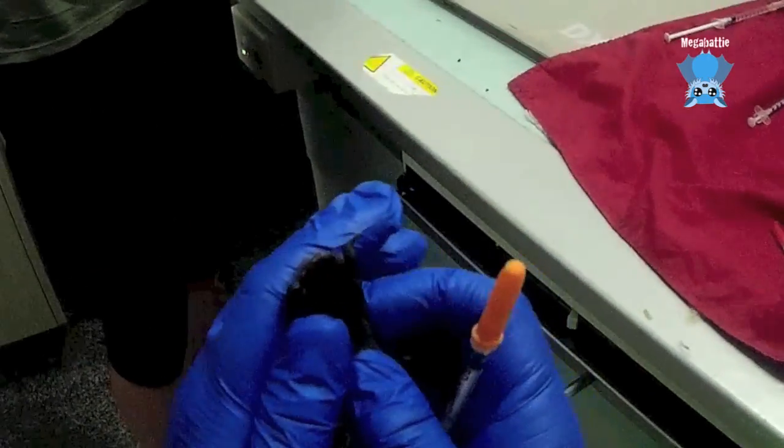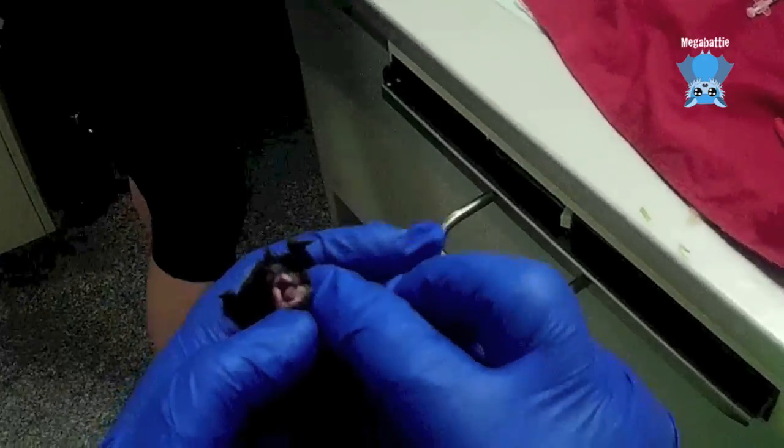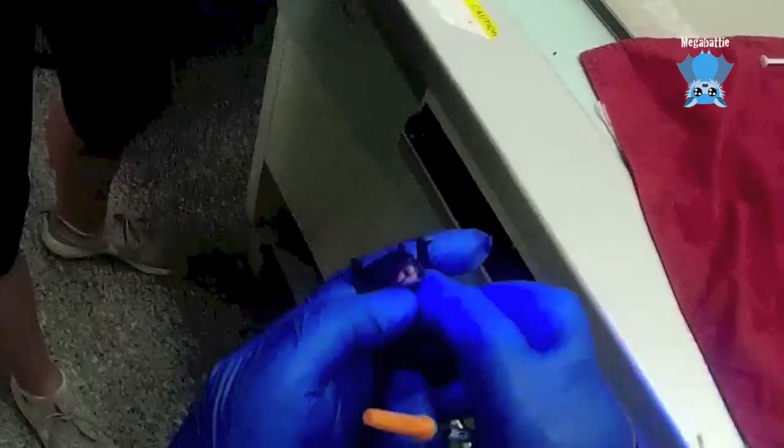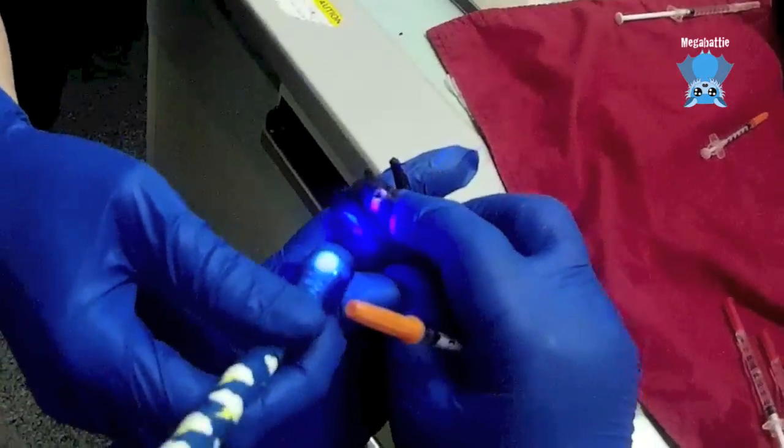So have you marked this one? That was the right wrist, yeah. Well, here, let me check. And that's her right wrist on this side. Other one. That's her right wrist. Yeah, there it is.